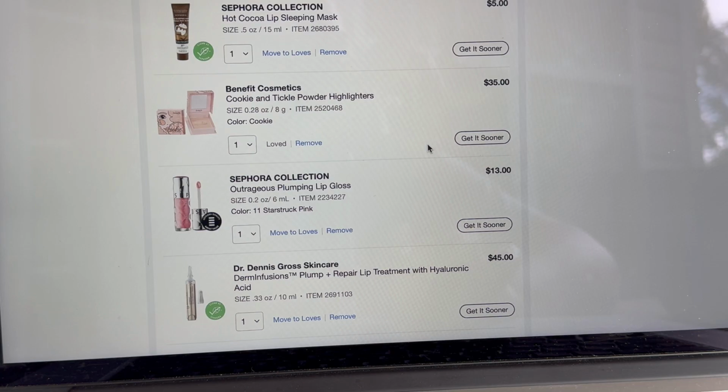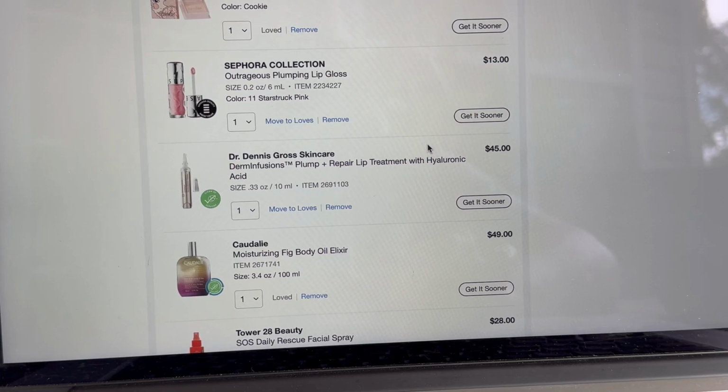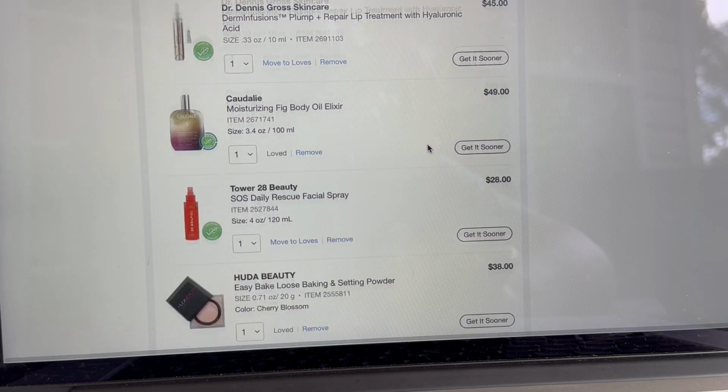Am I gonna get this? And Sephora Plumping Lip Gloss. Again, it's gonna be 30% off from $13. Dr. Dennis Gross Skincare is the Plump and Repair Lip Treatment. I wanna get this one.